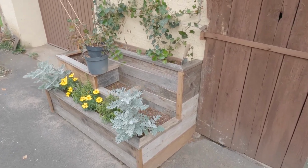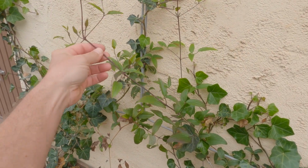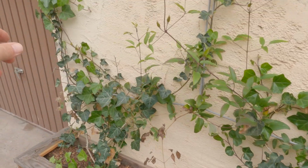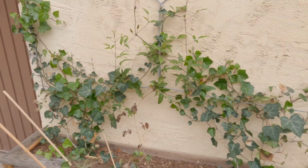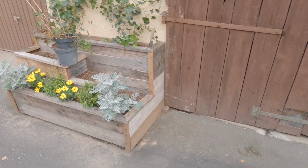The vines are doing well. You can see that they are. This is the flowers, and the vines are starting to walk up the cables there, so everything is looking really nice there.